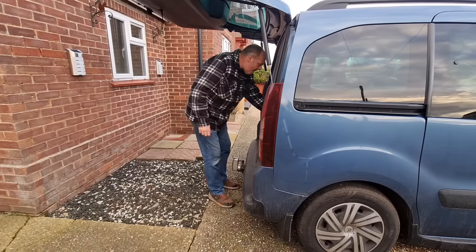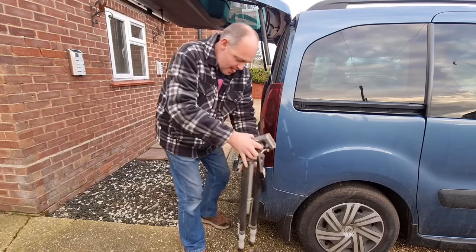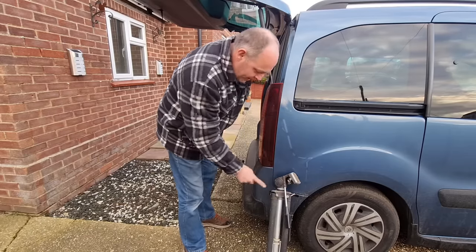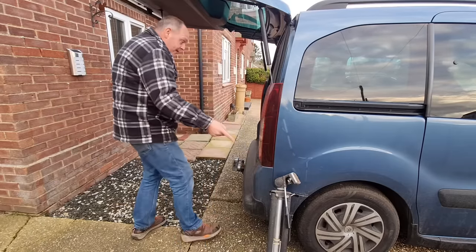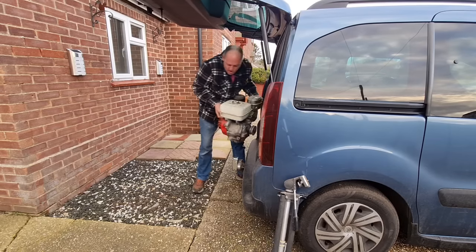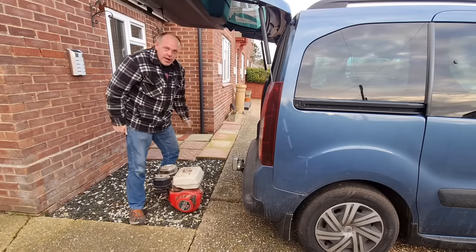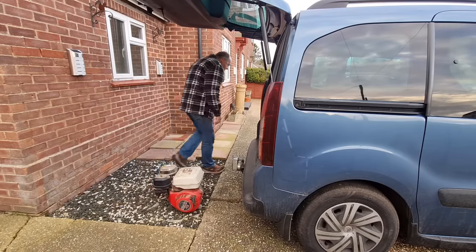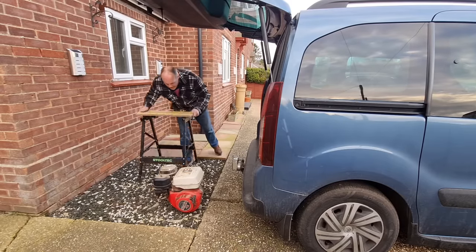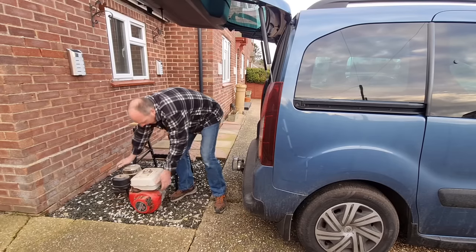We got the tripod, which we like, which we have paid £10 for, but that is a very heavy one. We got one 8 horsepower Honda engine. We got one Workmate. Oh, and what else did we get?